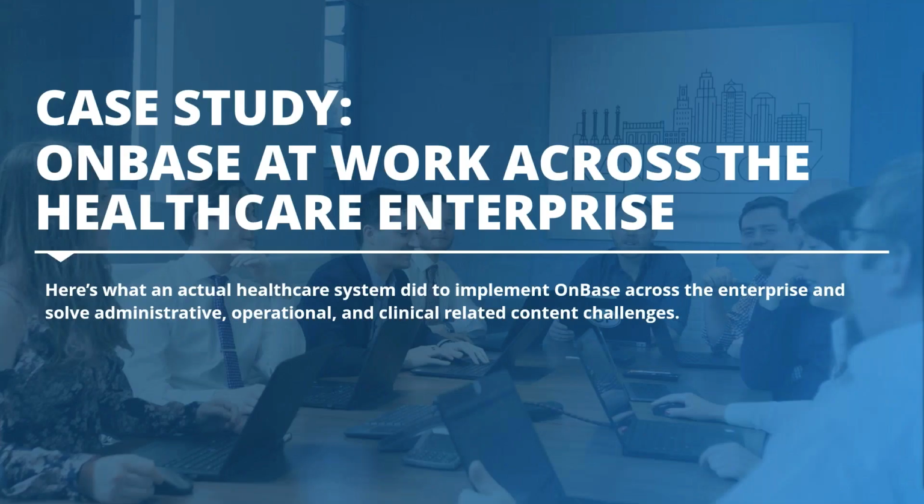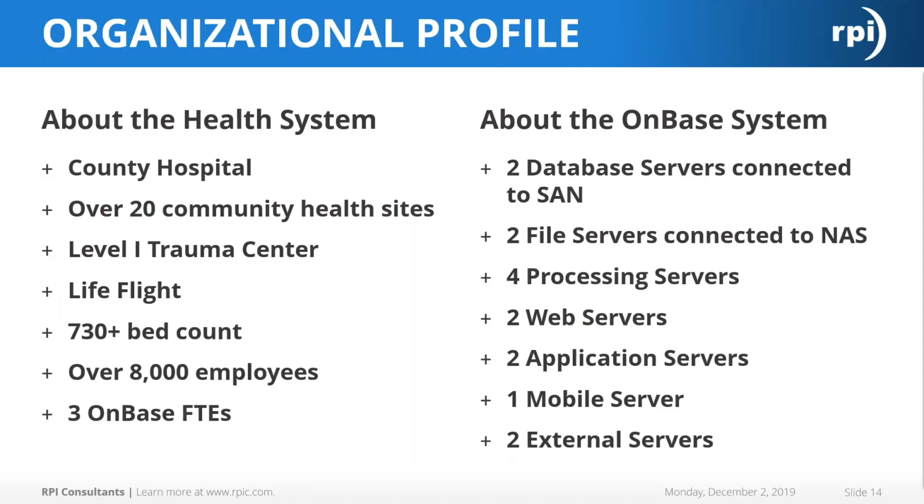So this is a health system in Northeast Ohio. Like I said, they implemented OnBase in 2004. They're always making improvements to departments, phase 1, phase 2, phase 10. But it just all depends on the department and the staff.